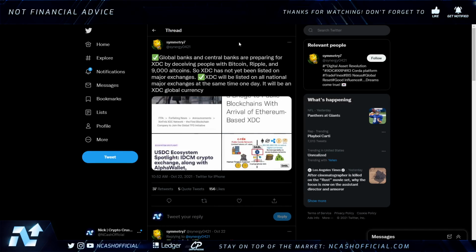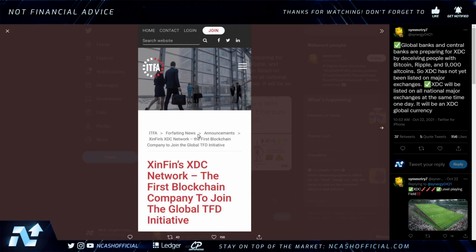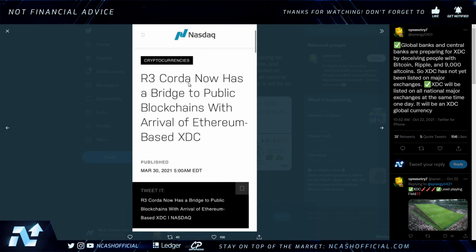We also see here global banks and central banks are preparing for XDC, alongside Bitcoin, Ripple, and all this other stuff. I don't know too much about that, to be honest with you, but we do know that XDC has major connections to banks around the world. We actually see here Xinfin's XDC network, the first blockchain company to join the global TFD initiative. Again, huge innovation. R3 Corda now has a bridge to public blockchains with the arrival of Ethereum-based XDC. This goes back to March, by the way.